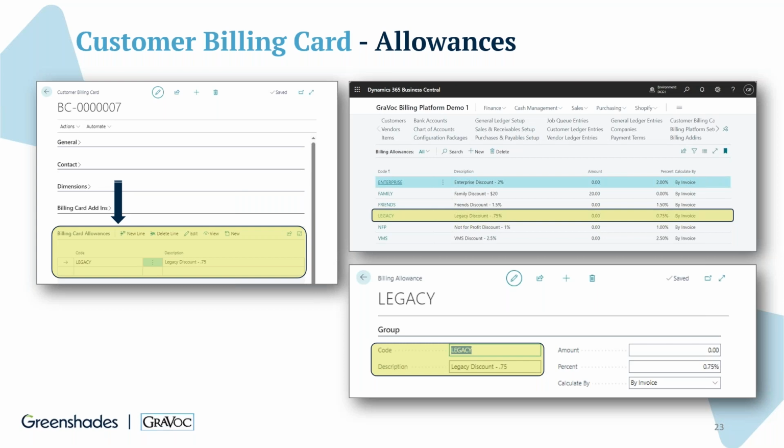Allowances is a function that allows for us to reduce the overall cost of an invoice. In this case, we have offered a legacy discount here for this billing card of 0.75% off the total invoice.